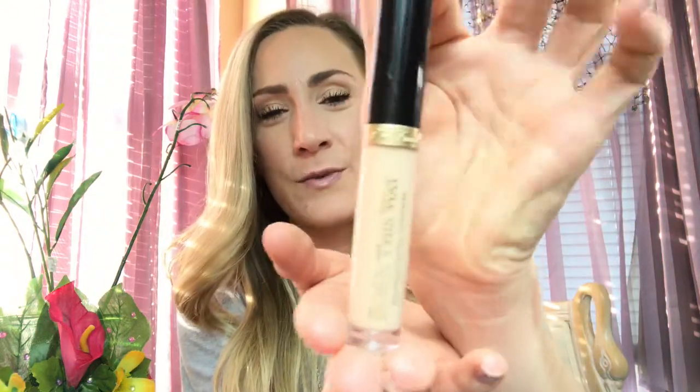Too Faced Born This Way Concealer. I have mine in the shade Light. It's not super high coverage, but it gives you enough coverage. It is very easily buildable, and I have not found it to be cakey. I have not found it to wear off easily, but yet it hydrates my under eyes the way I personally feel I need.